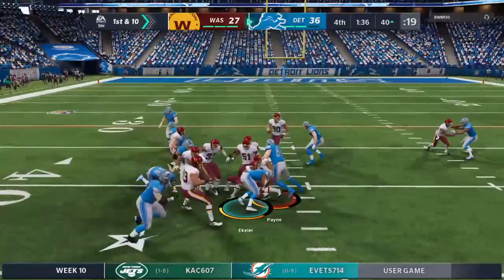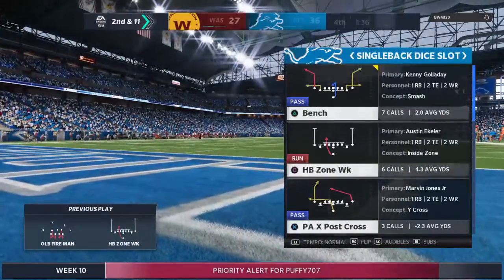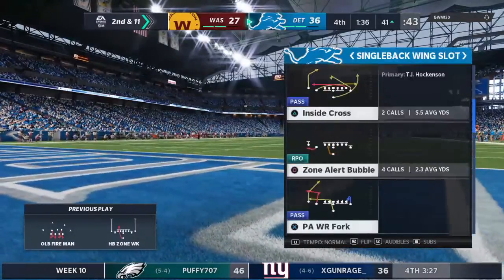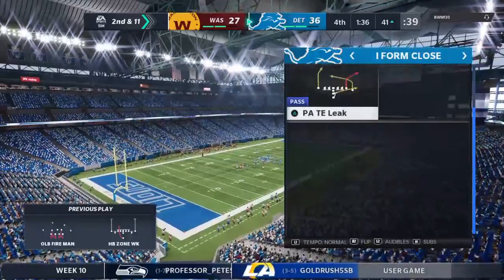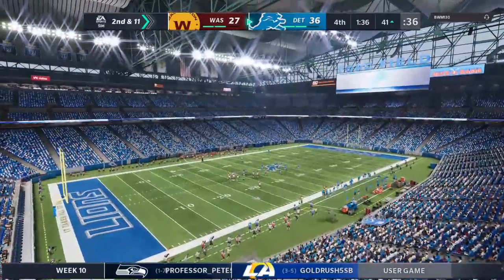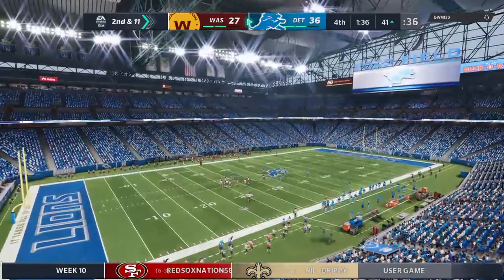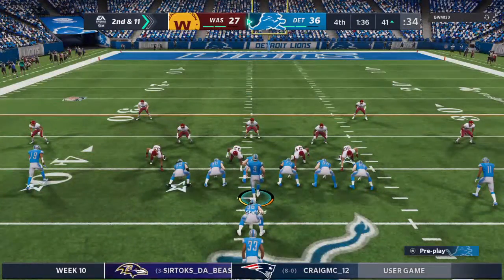They'll try and run some clock here as they keep it on the ground. And I think this defense knew what was coming as he is smothered behind the line. Officially, it's a 1-yard loss. That's going to bring up 2nd and 11. 2nd and 11 at the 41-yard line. Second and 11 at the 41.